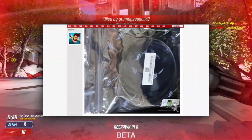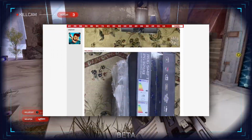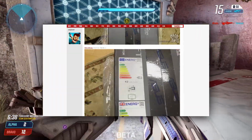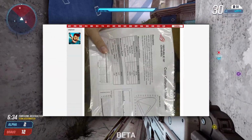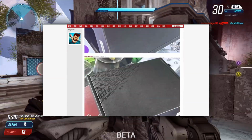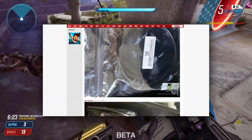So the China pre-sale price is 8499 RMB. That's the Chinese currency, which is going to be around 1,300 USD. I would expect it to be around 1,000 to 1,300, which isn't too bad considering there's a lot of HDMI 2.1 gaming monitors that are a lot more expensive than that, but I still wouldn't consider it budget.